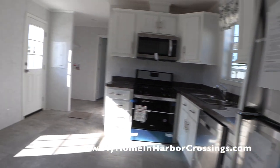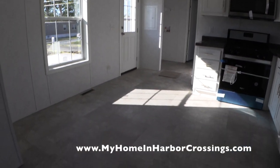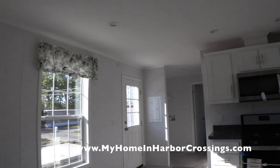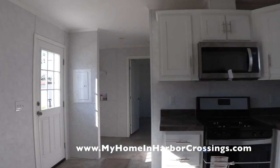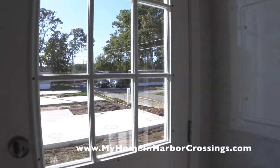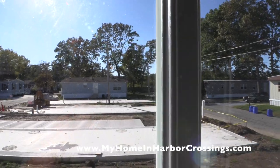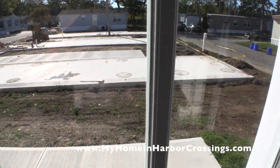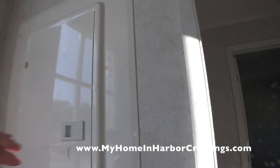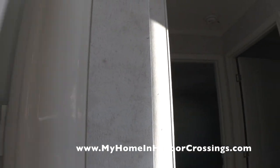It's a beautiful kitchen. Really sunny with that window there. Got a back door. By the federal HUD code, there has to be egress in case of a fire near the bedrooms, so there's one door on either side. Here's a look at your upcoming neighbors. This is a 100 amp electric panel.